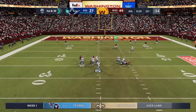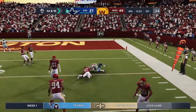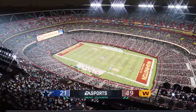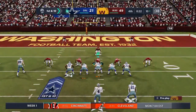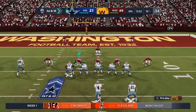Following the interception, here's Prescott. Got an open man, the tight end Jarwin. And he takes it down to the 10-yard line. Now the Cowboys going to burn the first of their timeouts as they stop it with 22 ticks to go in the 4th. So not quite a 1st and goal. It's 1st and 10 from the 10.